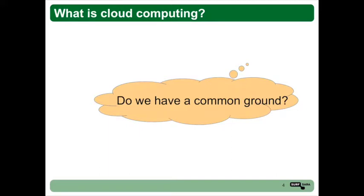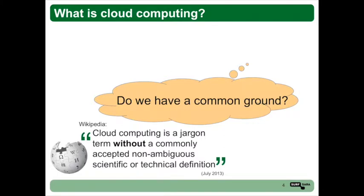So we can finally start talking about cloud computing. The problem usually arises with defining what cloud computing actually is. Until not so long ago, in Wikipedia, you could read something like: cloud computing is a jargon term without a commonly accepted, non-ambiguous scientific or technical definition. This dates back to July 2013. Of course, since then, lots of effort has been put into using and propagating the concept of cloud, in terms of cloud computing, also storage. But it's difficult to define it.